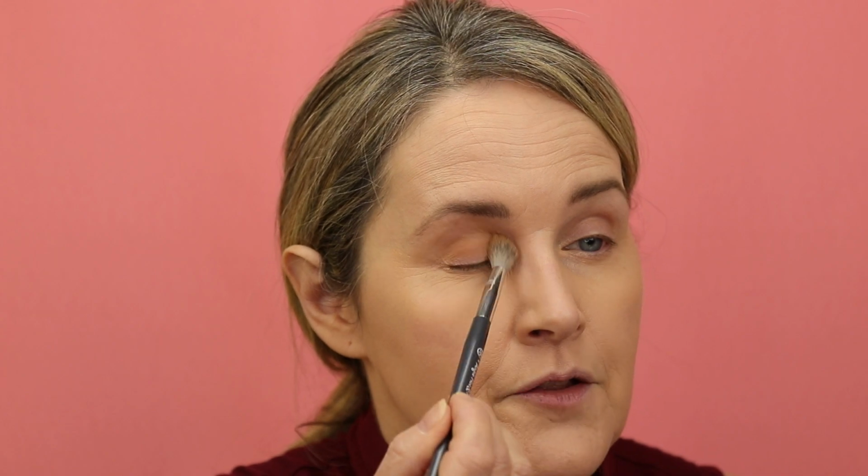I have another one that I use a lot in the fall, but I really had wanted to try this one because it looks just beautiful. And I hardly ever get a fallout with their formulation. And I'm just taking that all the way on my lid. I'm going right up to my brow bone.